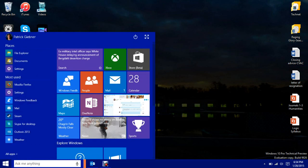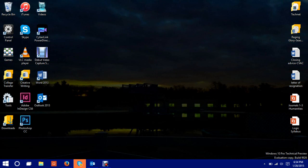Other than that, that's about it. That's the Windows Build 9926 tech preview. And if you've noticed, they've named this one Pro, so I'm thinking this will be the professional version. And that's about it.